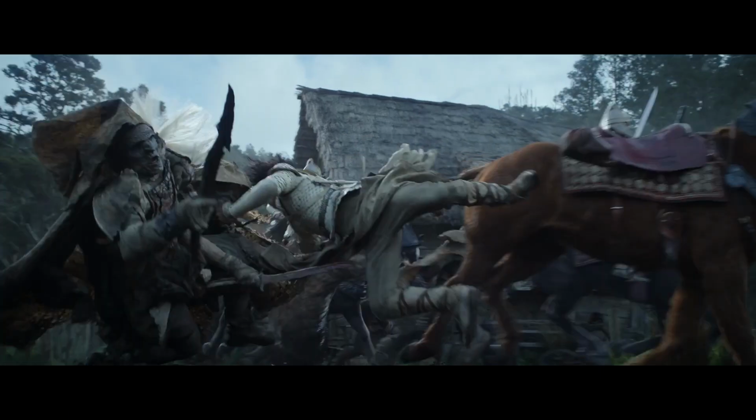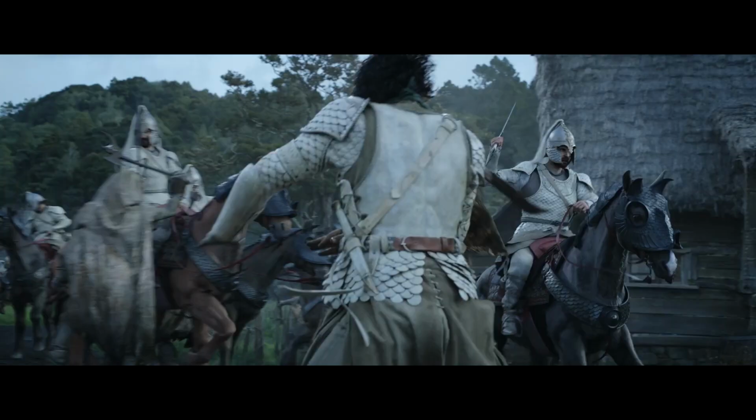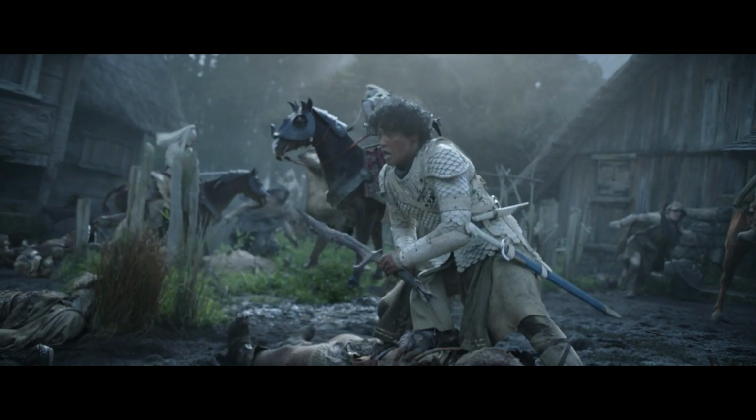Upon further inspection, this is also a continuity error, because when he jumps off the horse, he actually doesn't have any swords on his hips, but when it cuts to him fighting on foot, there are swords on his side, which he doesn't grab and he keeps using the orc weapon he picked up.